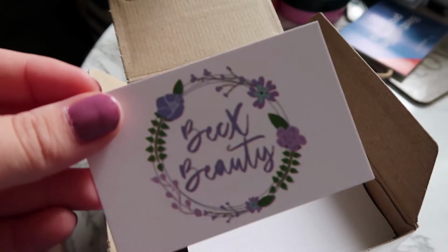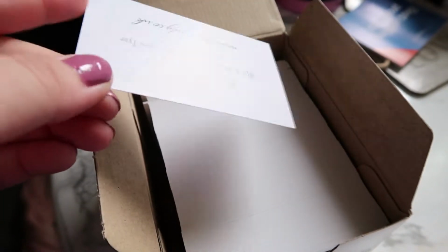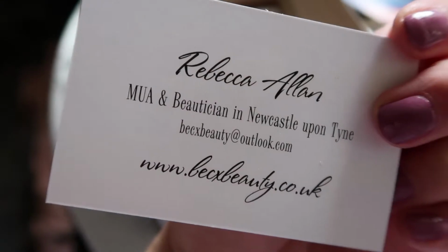I've had a delivery for my business. The first thing is some business cards that I'm just about to show you. Give me a second. I have 250 business cards here and this is what they look like. Oh, I'm so excited. I love them so much. And then on the other side, it's got my information, it's got my name and my email and my website. So I can start handing these out to people to advertise, maybe give them to some hairdressers so that they can hand them to people.